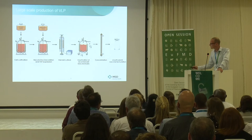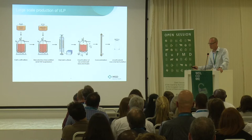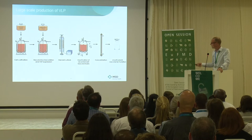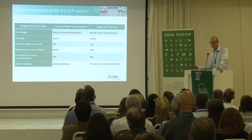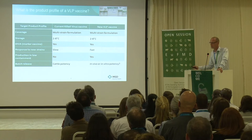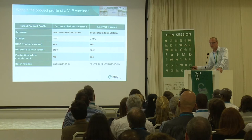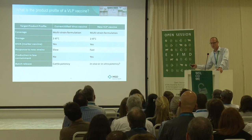And then it's a common practice to concentrate, so you're able to store antigen, and also you need to concentrate to make the multivalent vaccines, like for instance now with the classic conventional ones. So this is how it works. And if we look at the product profile, many things are probably going to be the same. So comparing virus-like particles with conventional vaccines. Of course, we need multi-strain formulations. Storage temperatures will probably be the same, although we expect that for the stabilized capsids, we have prolonged shelf lives. DIVA, yes. In the case of the conventional vaccines, purification has to be done to remove the NSPs, but we don't have NSPs, so by default, our vaccine is then already a marker.